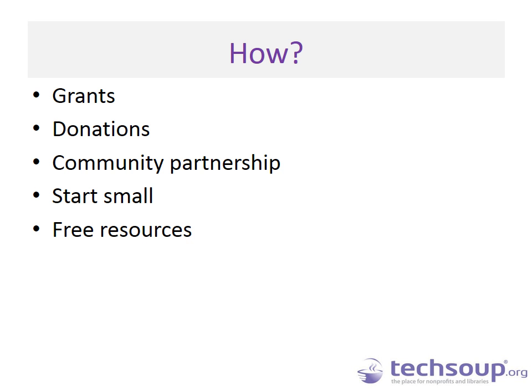It's also good to remember that you don't have to do everything at once. You could start small with one device or one piece of software. And there might also be free resources available. And we'll share some free resources throughout this webinar that can help you with Media Lab and Makerspace programming. I'll just remind you that you'll receive an email with all of those resources, with the links to those resources, at the end of this webinar in the next day or so.